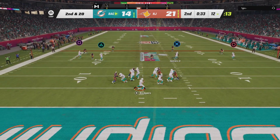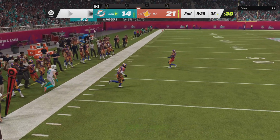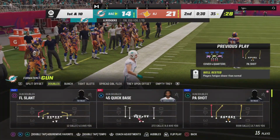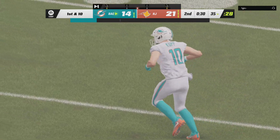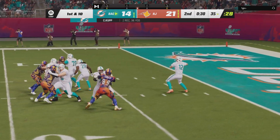Throwing on second and long. Rodgers toward the sideline, and look at that catch. Dragging the toes, and that's going to be a first down. Well done. 23 yards the pickup there.